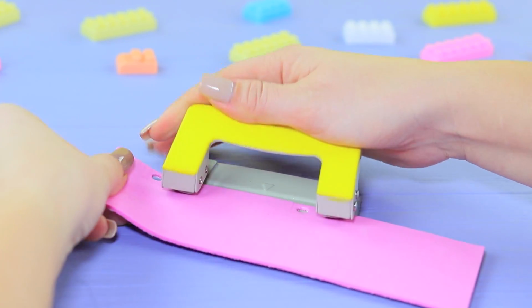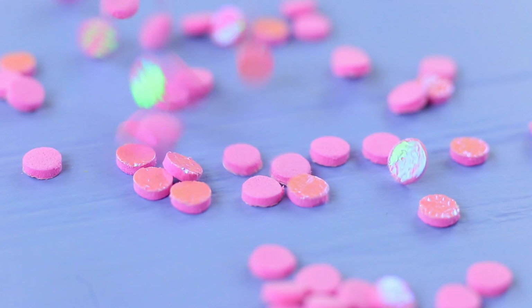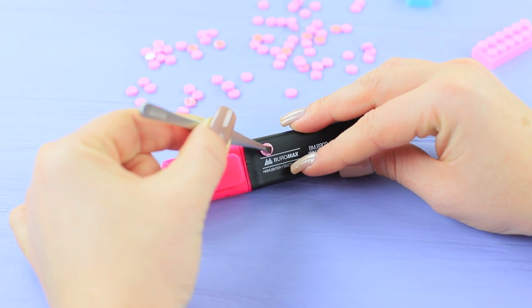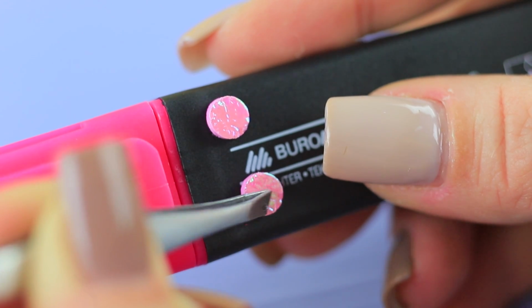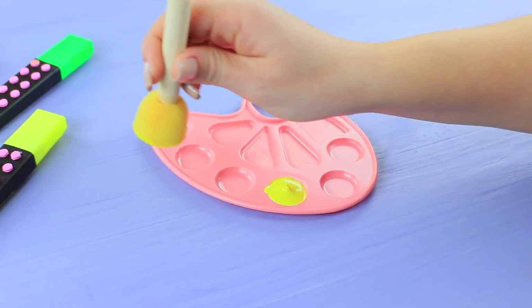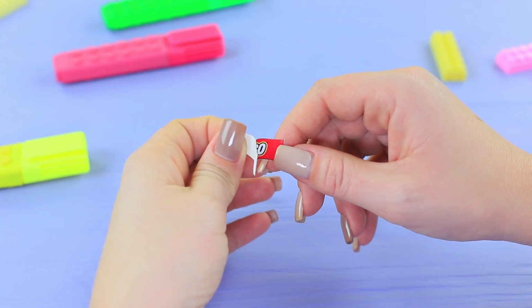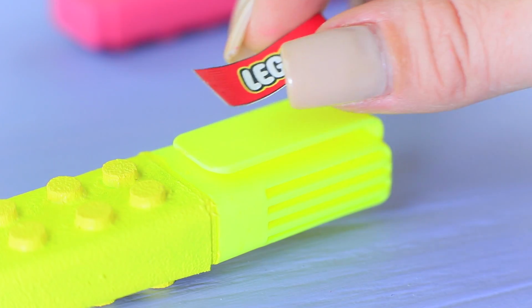Pierce a foam rubber sheet with a hole puncher. Hot glue the circles to a marker. Make it look like a Lego brick. Coat the entire surface of the markers with acrylic paints. Attach a logo label sticker to the cap of the marker.